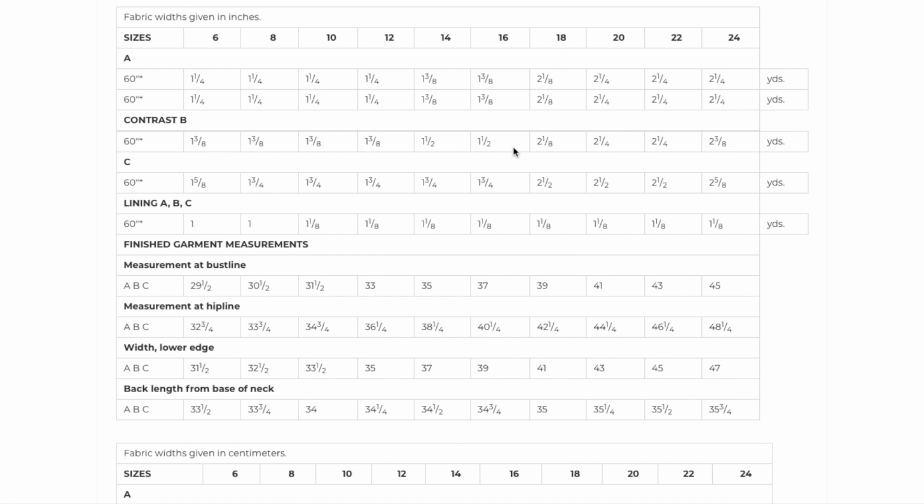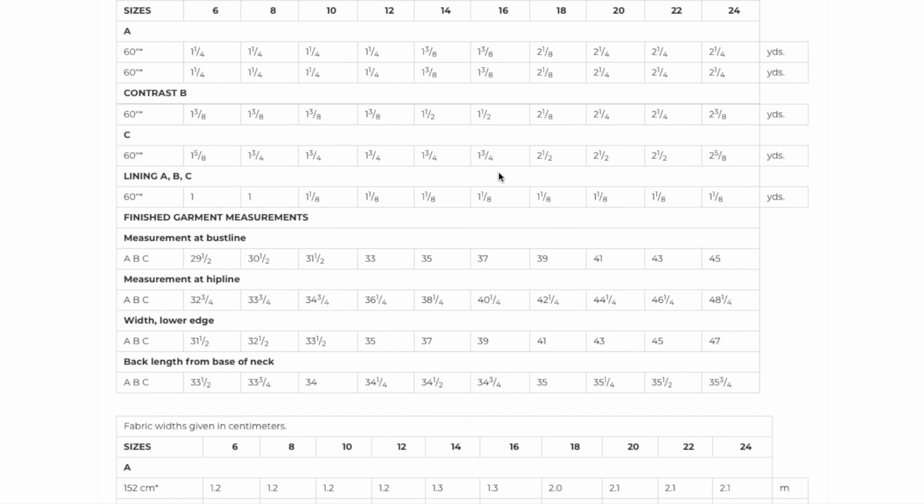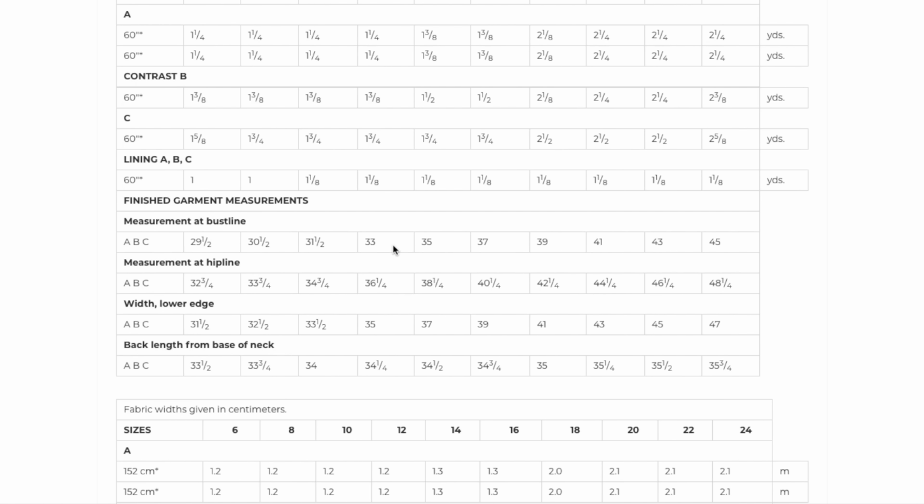And then 2 and almost 3 yards of fabric for A. Well, because it's like a full dress and then a full dress overlay. And then 1.5. Sorry, I just totally spaced out. And then, so A is this, B gets A plus B, I guess. And okay, you guys get it. Measurement at bust line, super fitted. Actually, there's negative ease.